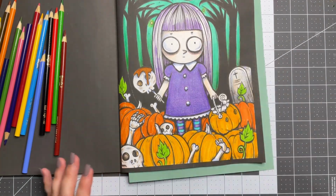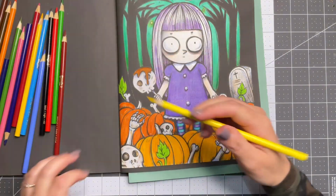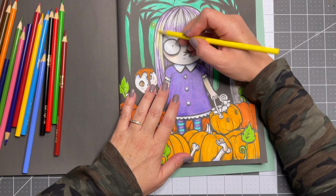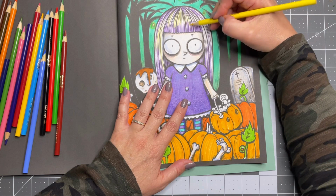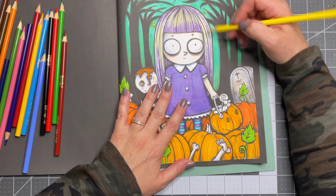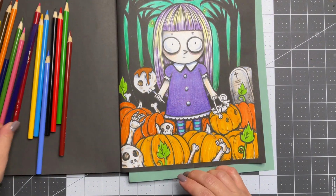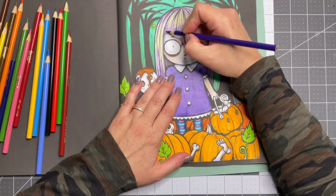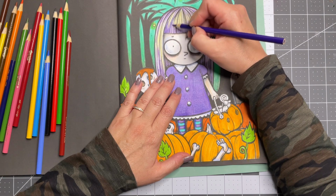Oh, let's work on her hair. So I think I want some like yellow, maybe some green highlights in here. So again, I'm just gonna kind of roughly sketch these highlights. And then I can go through and add some more purple just to darken up these areas here and blend that into that yellow.